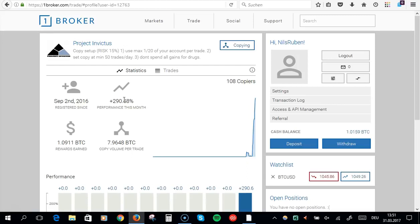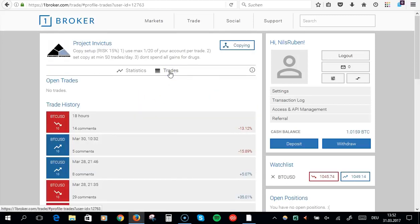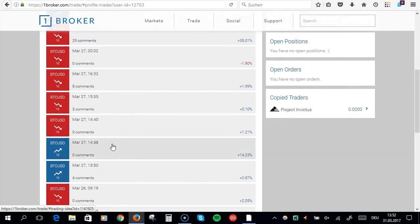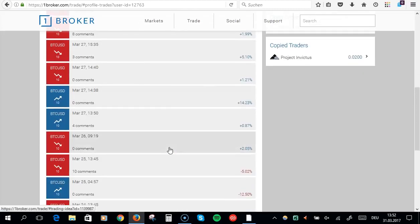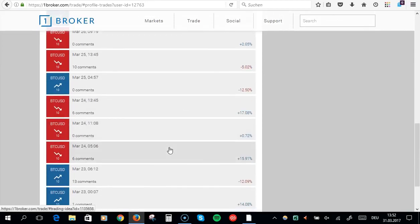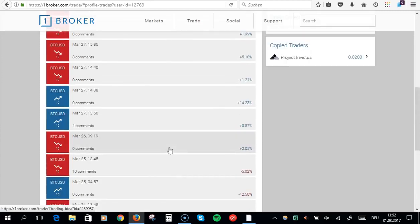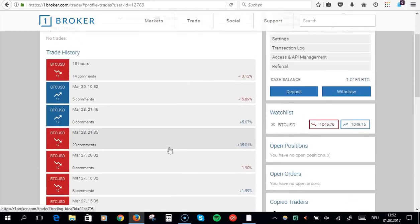So I think it's much better to copy one guy, so for the start, at the beginning, and stay with him for some time, because only over the course of a month, the whole performance of the month over a longer period of time is important. And also, again, if you look at his trades, you can see there are losses, but there are also gains, right? And it is the addition of all his trades that make the profit. So you have to think long term, over a longer period of time. So that's my decision for now.